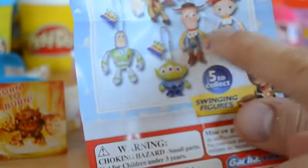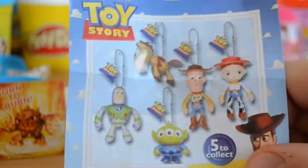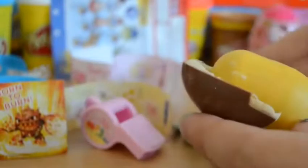And if we take a quick look at the list, as you can see there, I've had the Alien, Jesse, Woody. The only ones I haven't had are Buzz and Bullseye, those two there. So I just need Bullseye now to complete the set, and that's fantastic. So let's take a look at our Kinder Surprise Egg and see what we get. Now they've brought out a lot more Kinder Surprises in the last couple of months, so there's a lot more collections to collect.